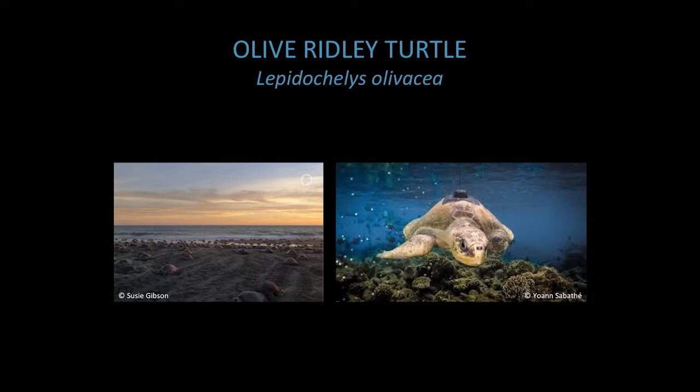And the last turtle I'll mention is the olive ridley turtle. This is an open ocean species, the smallest species of sea turtle, only growing to about 70 centimeters in size. It spends most of its life in the open ocean, so we don't really see it close to shore. And it has a very varied diet. It eats pretty much everything it can find out in the open ocean. You can't be too picky. So it eats jellyfish and algae and fish and crabs, all sorts of things.